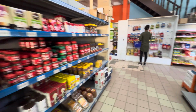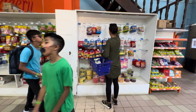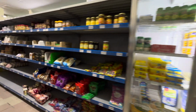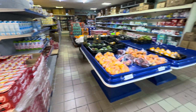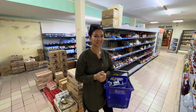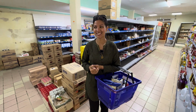Moving away from potato chips, you can buy coffee. Alia's looking at some candy. The prices are definitely cheaper than Aruba. Cheeses, peanut butter for $3.99, and here is your vegetable section and fruit section. So it is interesting to explore a different new country or island's grocery store.